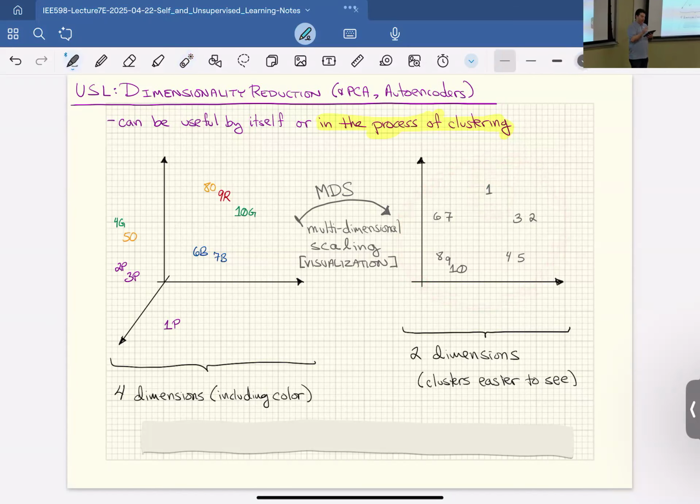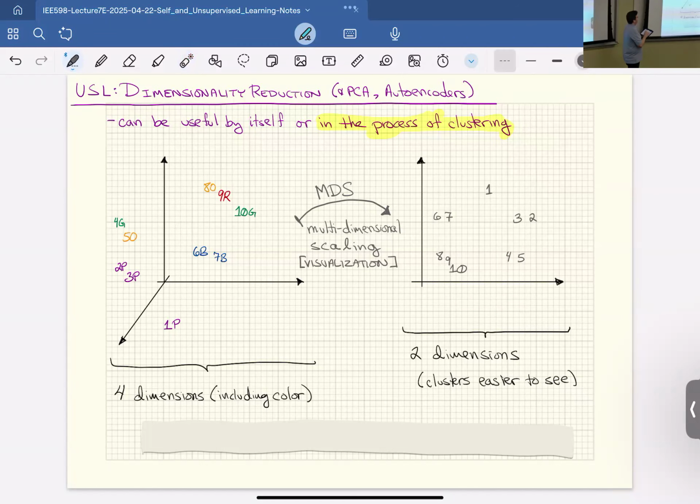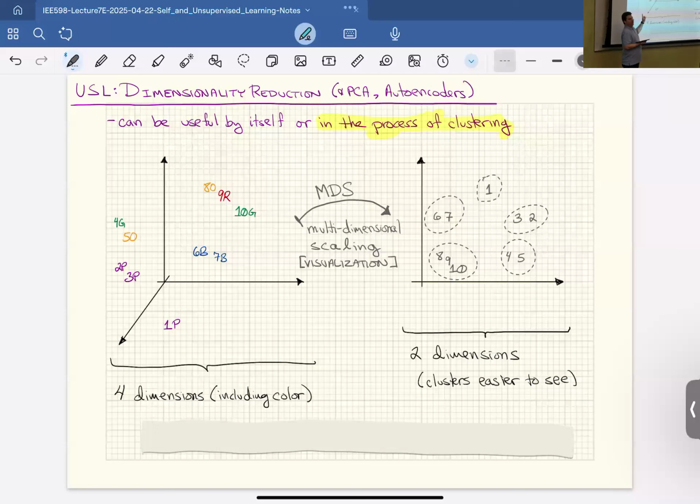So maybe now I can go into here and say, well, I wasn't quite sure in 4D, but in 2D, I'd say this is a cluster, this is a cluster, this is a cluster, this is a cluster, and this is a cluster. So this input transformation made clustering easier. So going from high dimensions to low dimensions makes it easier. Turns out it also gets rid of a little bit of noise.